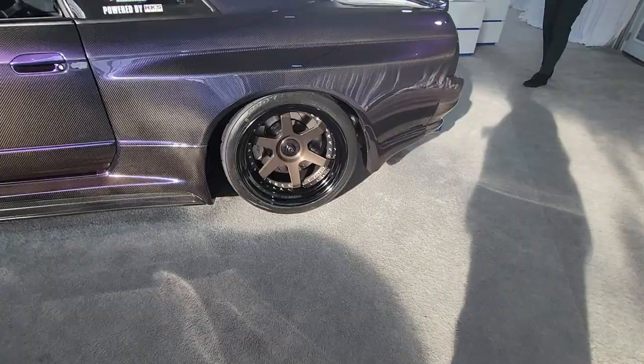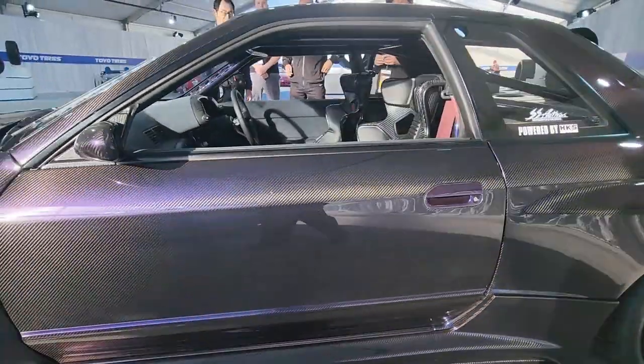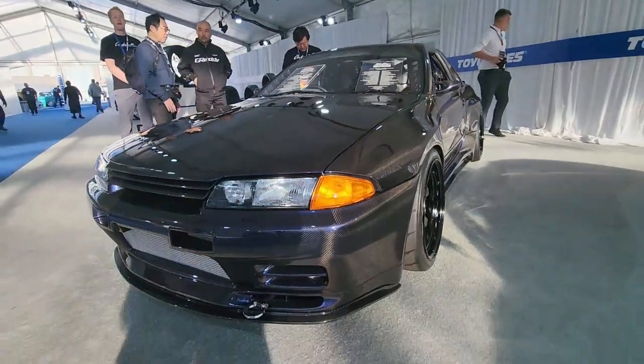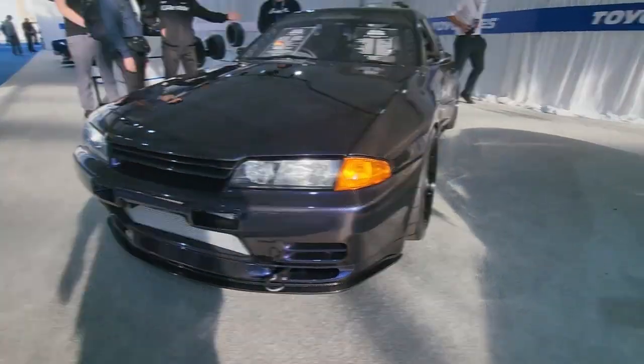Very nice. Purple carbon fiber R32 wide fendered full carbon body. I don't need to say much more about this one. There's a crowd behind me.